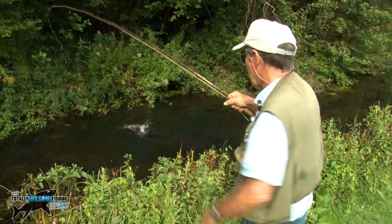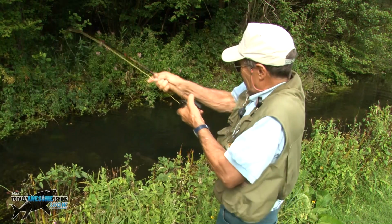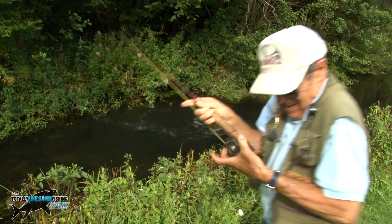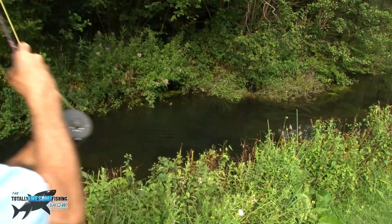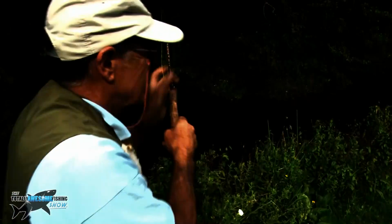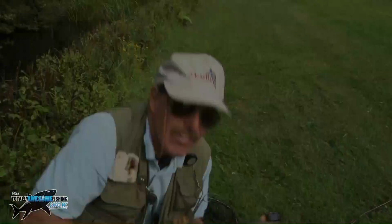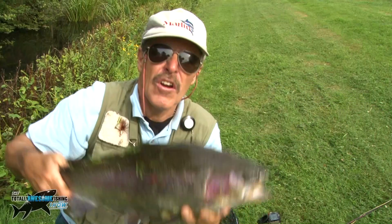What a fish! What a rod! Trout on a 4-weight, I mean, it's the way to go. He's off downstream, guys. Every chance his hook will shake out. That's about 6 pounds. Covered in grass cuttings, so just mow the lawn. Check that rainbow trout out, guys. Small stream fishing, totally awesome.